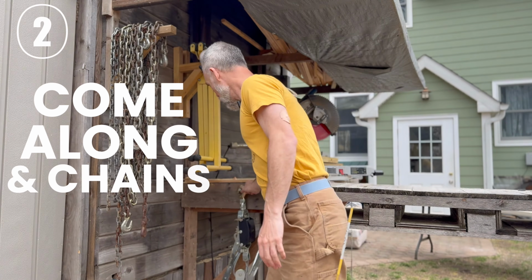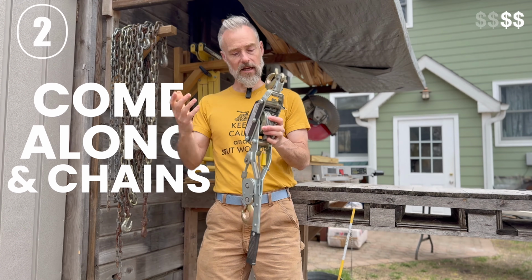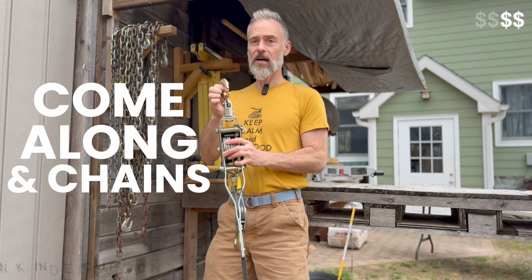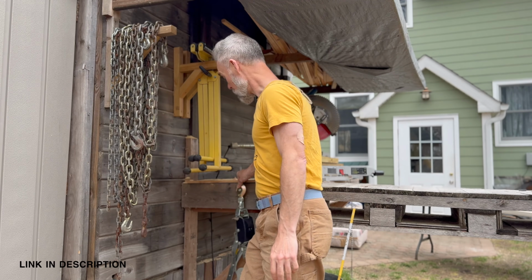All right, so a come along and chains. A come along, while not something I am going to be using on a daily or weekly basis, when I need to do something that's really difficult, maybe even impossible, well, this is the tool for the job. I can move really big logs, boulders. I've moved the old chicken coop with it. I moved my sauna with it.